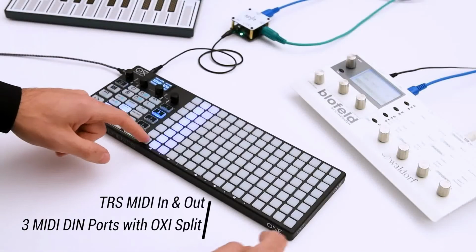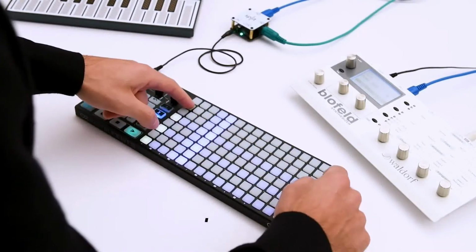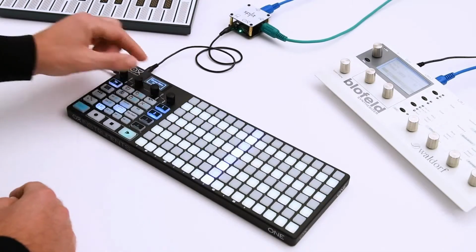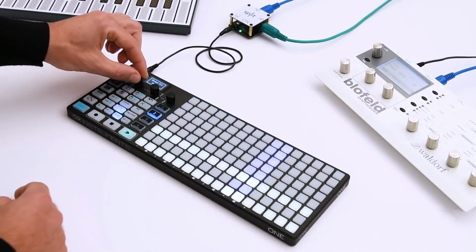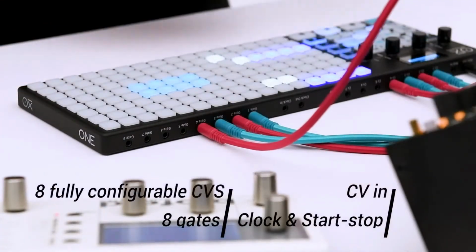Full polyphony support for MIDI synths and modular setups. Total note freedom with multi-touch. OXI One closes the gap between MIDI and control voltage like never before.